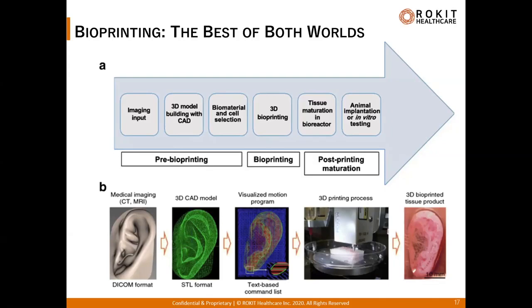And the post-printing maturation process consists of cross-linking the resulting bio inks to create a structurally stable form. And there could be various methods for cross-linking, or some might not have cross-linking at all, just using the hydrogel standalone. But the cross-linking methods could consist of temperature, UV light, or chemical cross-linking. And then you have the 3D bioprinted tissue product.